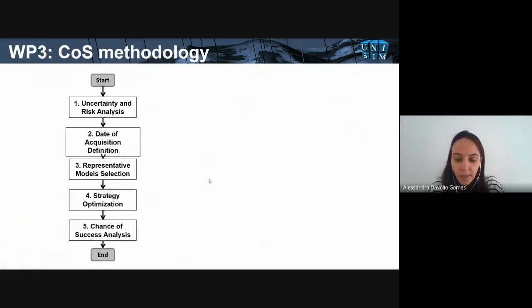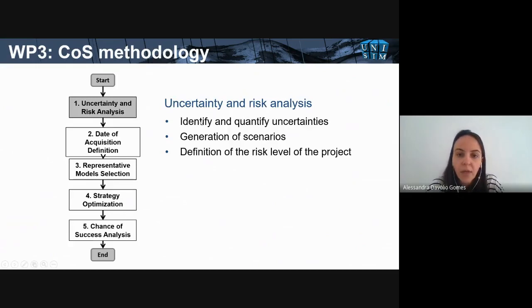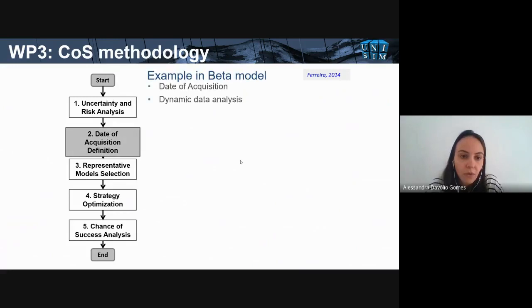So that's the workflow she was performing. She starts, and the first thing, she runs an uncertainty analysis and risk analysis. So she identifies and quantifies the uncertainties, generates all the scenarios and definitions, and evaluates the risk level of the project, right? And then the second step of Carla's methodology is to define the date of acquisition, because if we want to quantify the value of information, a very important thing to think about is when this information is going to arrive, right?